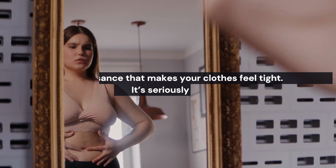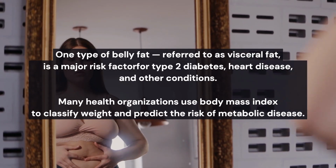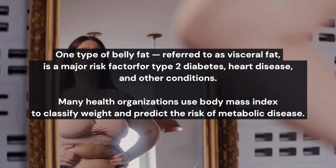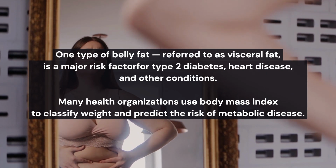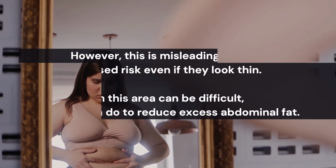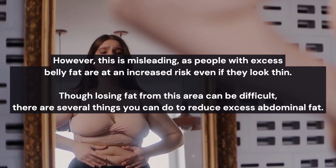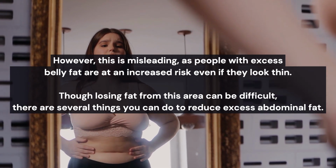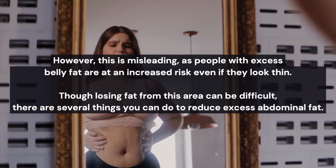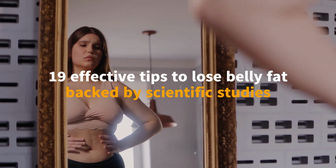It's seriously harmful. One type of belly fat, referred to as visceral fat, is a major risk factor for type 2 diabetes, heart disease, and other conditions. Many health organizations use body mass index to classify weight and predict the risk of metabolic disease. However, this is misleading, as people with excess belly fat are at an increased risk even if they look thin. Though losing fat from this area can be difficult, there are several things you can do to reduce excess abdominal fat. Here are 19 effective tips to lose belly fat, backed by scientific studies.